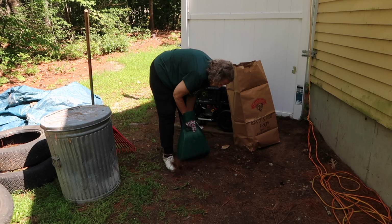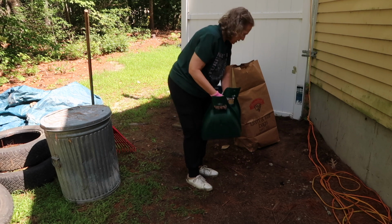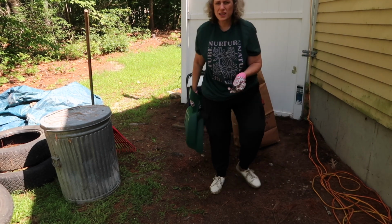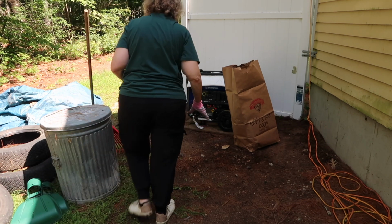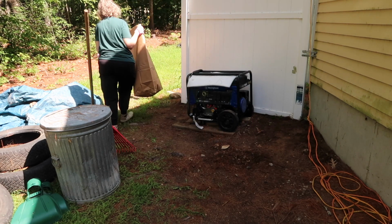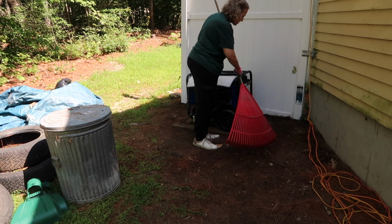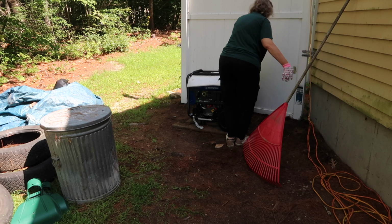All right, this is good right here. And then this can go in the trash. It is a piece of some kind of plastic. Here's my trash. Goes by the car. And this can get kind of spread out. It's got rocks in it. Rocks are good against the house. A couple pine cones, a couple of weeds. Throw in the woods.